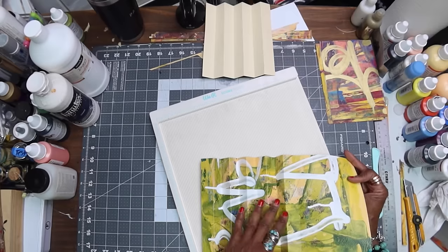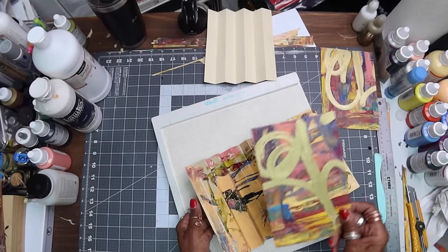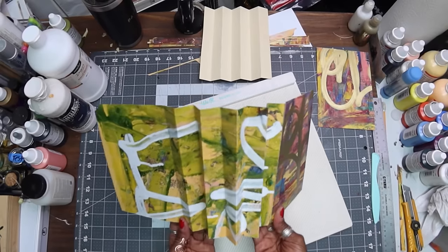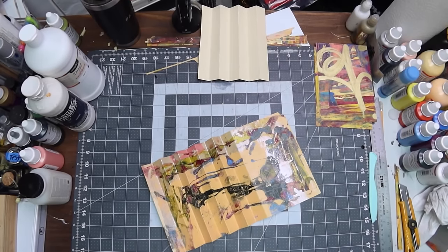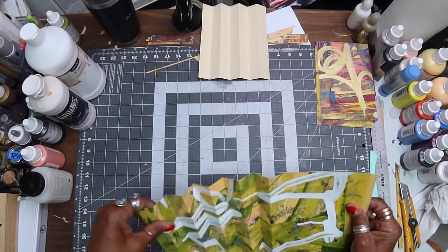And this is going to be the back side. You can just decide which side you want, but I wanted that graffiti to be on the back side, so it'll all be very sculptural. This book has a lot of movement to it, and it's also really sculptural. But you can also close it up too, like I'll use a tie or something.